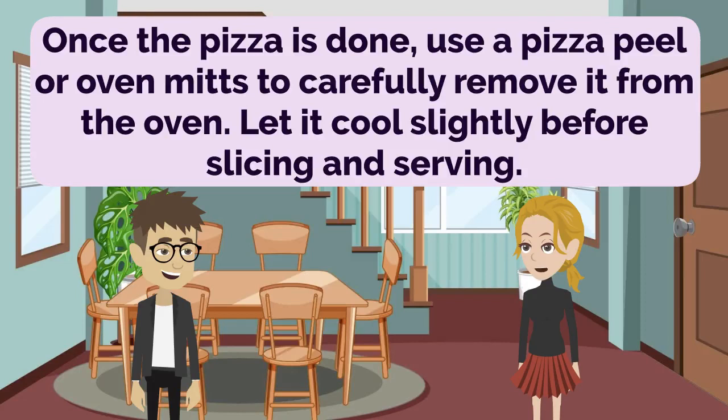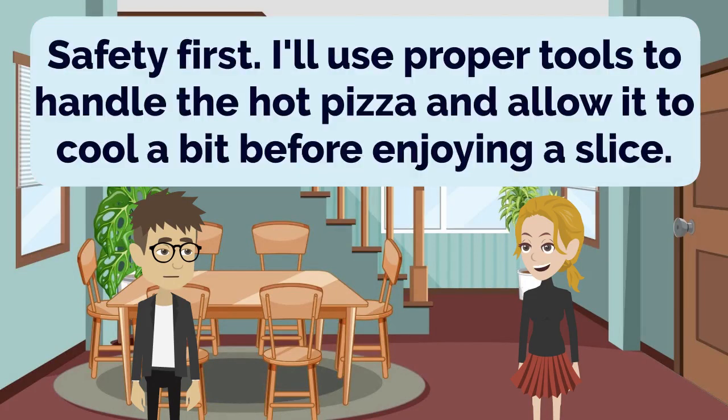Once the pizza is done, use a pizza peel or oven mitts to carefully remove it from the oven. Let it cool slightly before slicing and serving. Safety first. I'll use proper tools to handle the hot pizza and allow it to cool a bit before enjoying a slice.